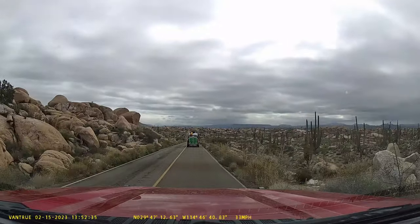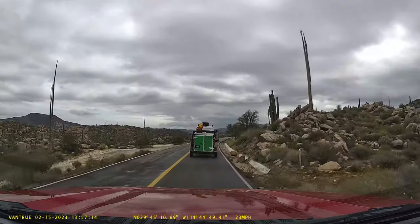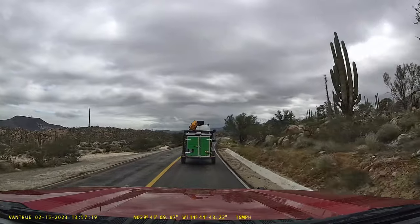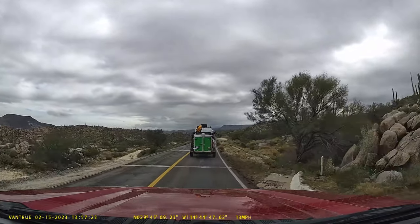Just what they needed. Yep. Put it all there. We're just going slow. So if you look to your left, you will see a rock with a square sign on it. That is where the caves are.